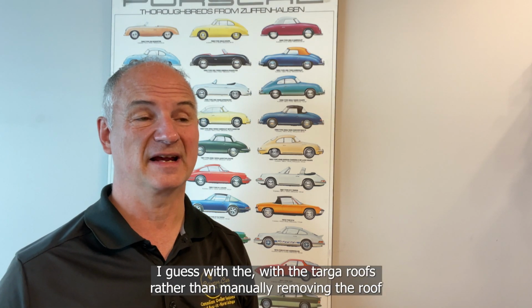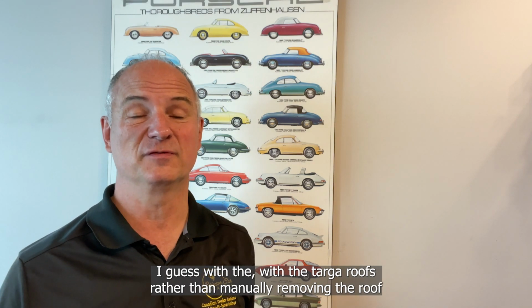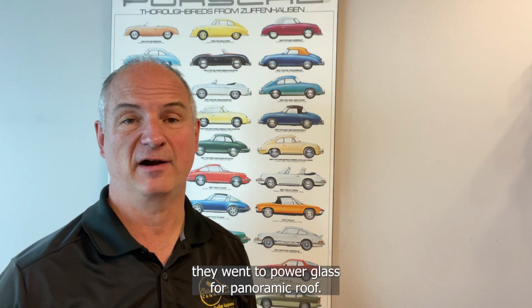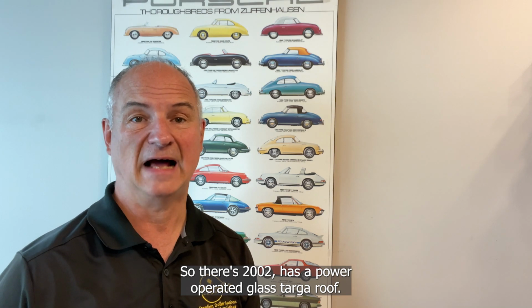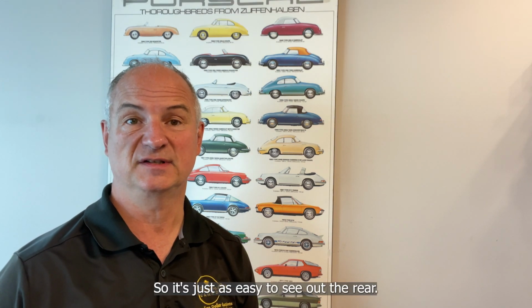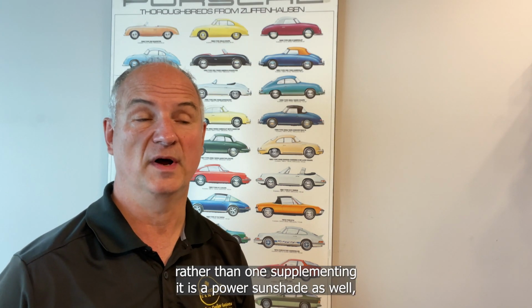And Porsche really went forward in the 90s, I guess, with the Targa roofs. Rather than manually removing the roof and stowing it in the storage area of the car, they went to power glass for panoramic roof. So this 2002 has a power operated glass Targa roof. It slides back in just front of the rear window. So it's just as easy to see out the rear. You're just looking through two panes of glass rather than one.